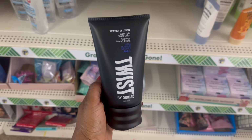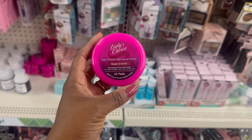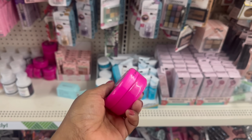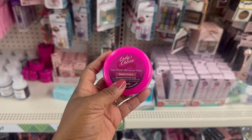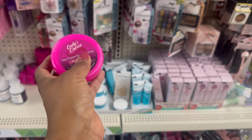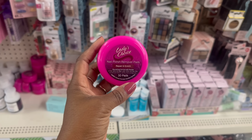So, yes, on the twist, I'm gonna grab a couple of these in the cart. I wanna grab one of these. I feel like we used it in the past. It's just the nail polish remover pads. I feel like it's easier for Sid and Kara to take the polish off. You know what I mean? Instead of kind of getting a cotton ball and doing the whole liquid, girl. So I'm gonna grab this in the cart.